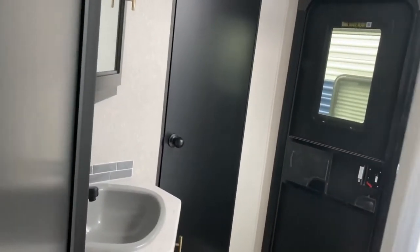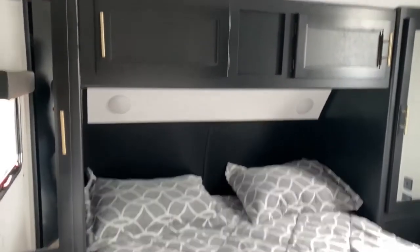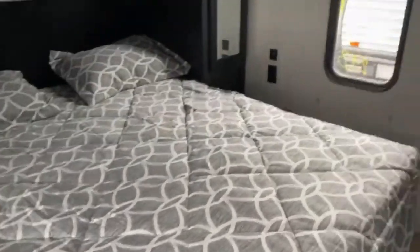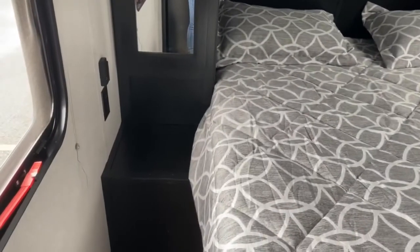Now there are two entries to the bedroom, interior entries. So there's one of the doors. And then back here, you've got a second door. So you've got closets on either side of the bed, some reading lights, cabinetry. The bed does fold up so you can access the storage. And then there are USB ports and outlets on each side of the bed as well.